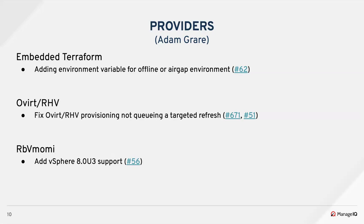For oVirt and RHV, we had a fix for provisioning. It was not queuing a targeted refresh properly due to a change in the event payload format when we moved to using Kafka for the event catcher transmission. And so it was missing the information about the VM that was supposed to be targeted.